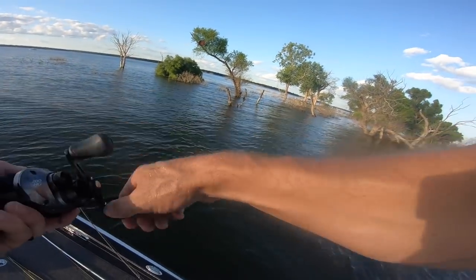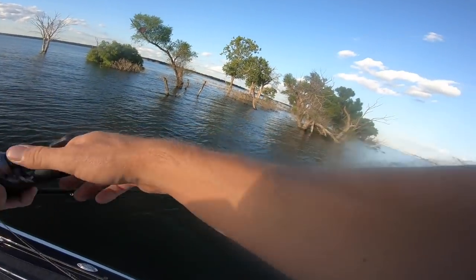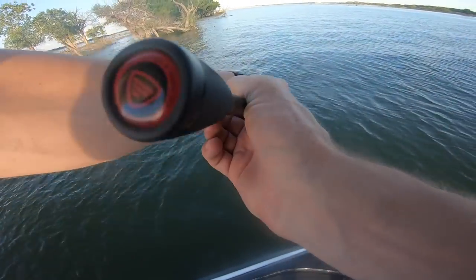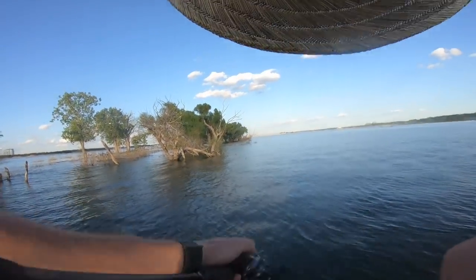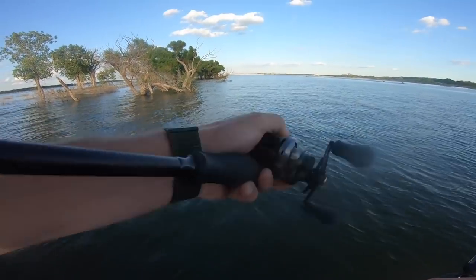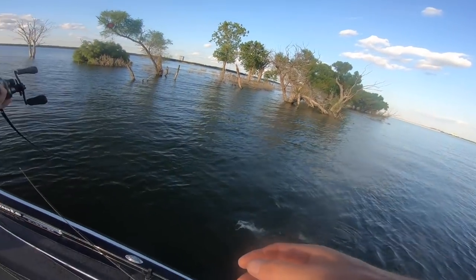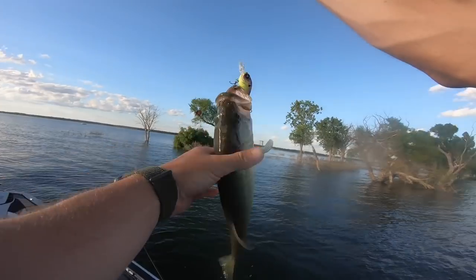Ooh, there we go. Come here, baby. Largey, yeah. Come on, baby. The largemouth are just setting up on this cover. I'm not gonna say textbook, but you just know where they're gonna be, you know. Summertime fishing, baby. Nice keeper largemouth.